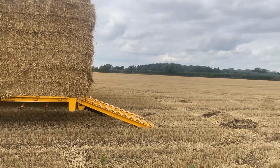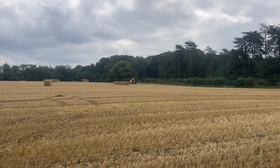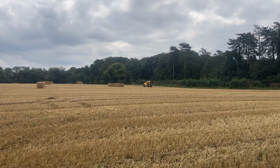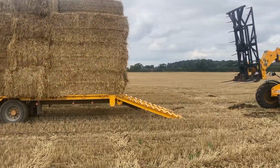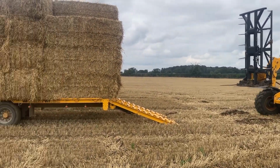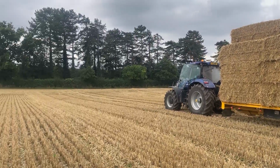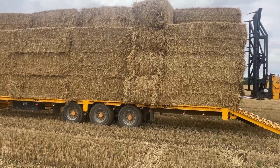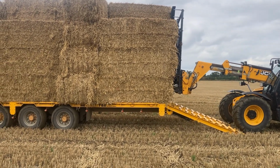He's loading me, and there's another loader. Oh, here comes the other loader. That's a loader from the stack. So he goes backwards and forwards, because obviously one loader on the field is a lot slower because we have to chase around the field, and the other one at the stack is a lot quicker because it doesn't take him so long to unload, because obviously he's just got to drop the bales down. So yeah, he's just pushing the back up so I can get my ramps up.